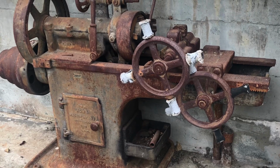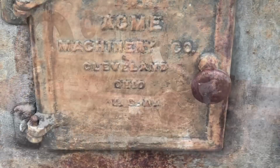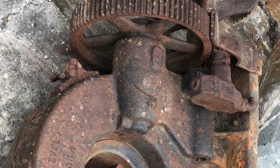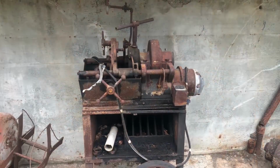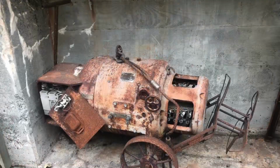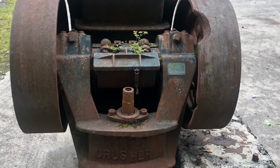From the Acme Lathe Company. I think the Wild E. Coyote had one of these. And here's an old pipe threader. I believe this is a very old welder. And here we have a small ore crusher.